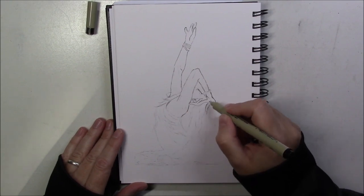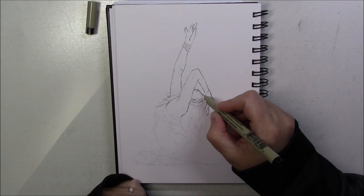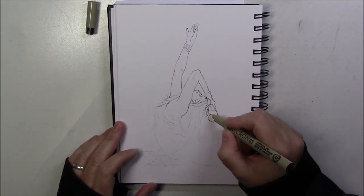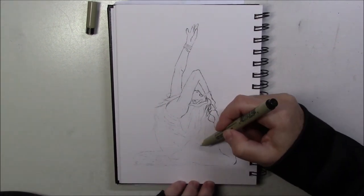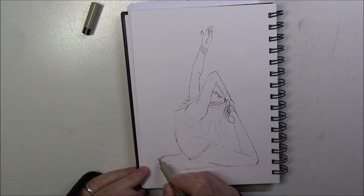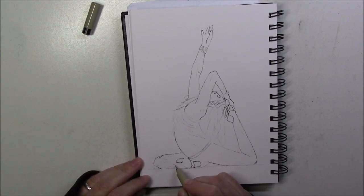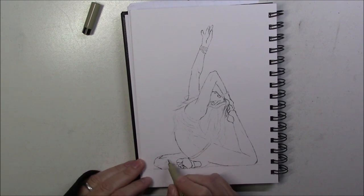I used my trusty Pentel color brush pen, as well as a couple of Micron fineliners. And that's it. I did use a water brush to dilute the ink from the Pentel brush pen, just to work on the highlights of the outfit. But other than that, I just did hatches for the shadows, and that was it. I really enjoyed doing this one. It was a lot of fun.